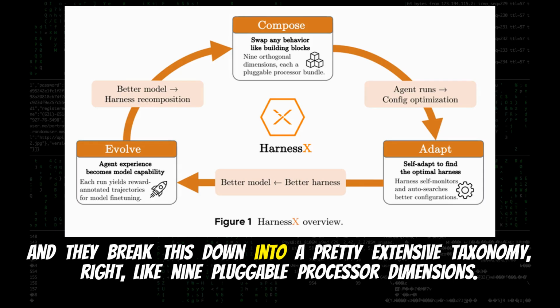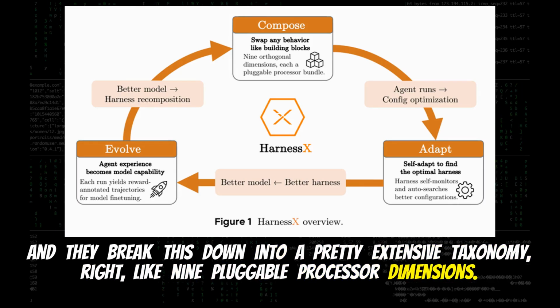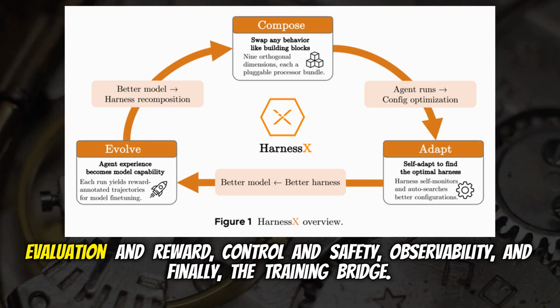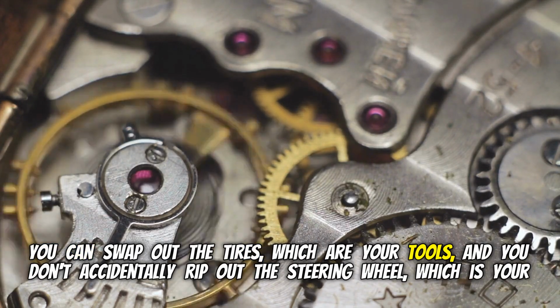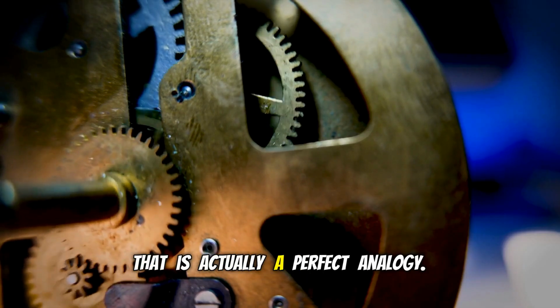And they break this down into a pretty extensive taxonomy, right? Like 9 pluggable processor dimensions. Yeah, 9 dimensions. You've got model selection, context assembly, memory management, the tool ecosystem, the execution environment, evaluation and reward, control and safety, observability, and finally, the training bridge. Okay, so it's like a modular race car. You can swap out the tires, which are your tools, and you don't accidentally rip out the steering wheel, which is your memory. That is actually a perfect analogy.